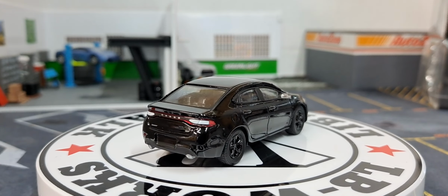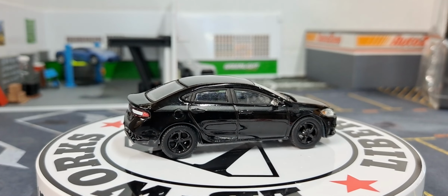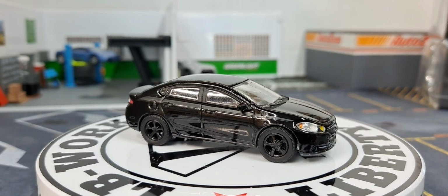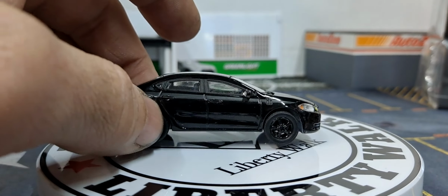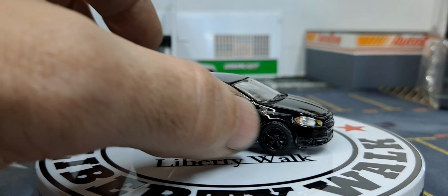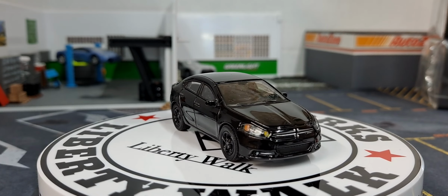I don't think this was a Black Bandit release. It doesn't say it on the license plate or on the side anywhere. I don't see a BB. Oh, yep, right there. It's a Black Bandit release. There's a BB. Very, very well done, though. Very well done. Like how they just kind of hit it. Almost looks like a factory decal.